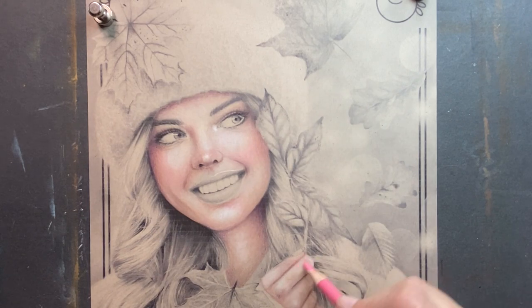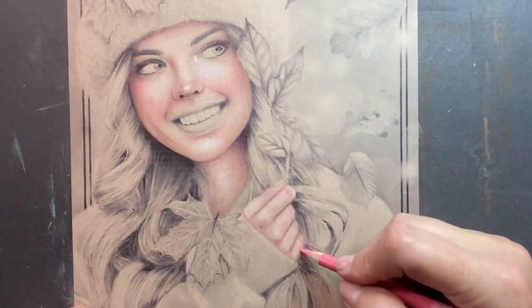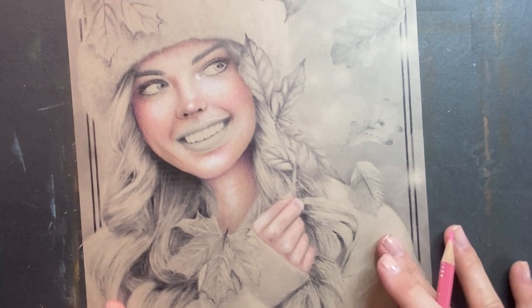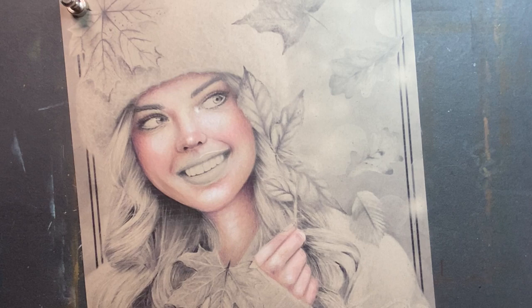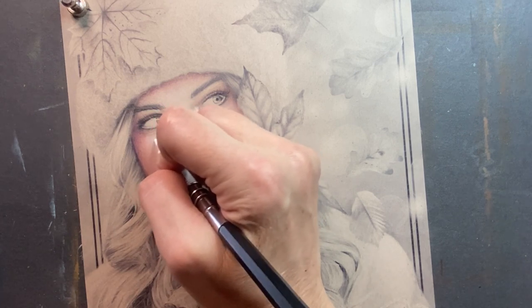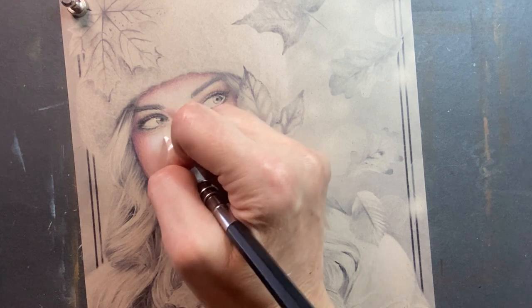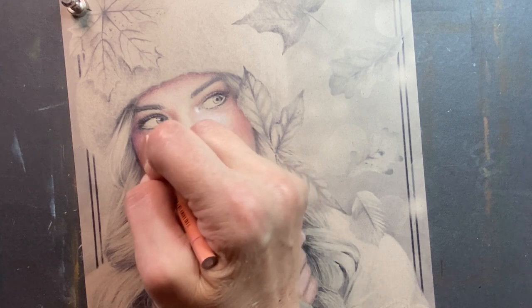Oh, let's do some pink on her fingers. Just barely. All right. I'm going to break out the white and do a little bit of blending carefully. She needs more color first underneath her eyes.